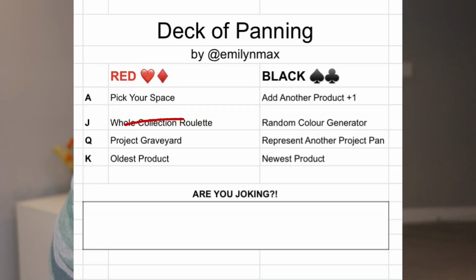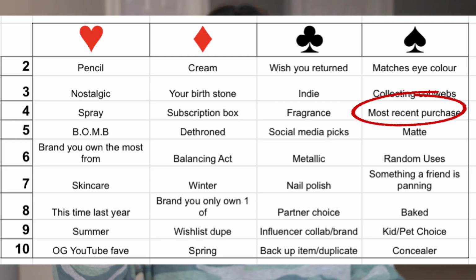First one. Ooh, the Red Queen. Red Queen is a project graveyard, so something that I panned, or a cobweb. Ooh, okay. Next up. The 4 of Spades, most recent purchase. You guys, that's always eyeshadow. I'm currently wearing it on my eyeballs.